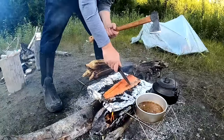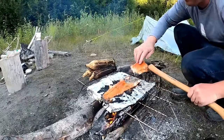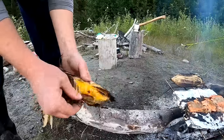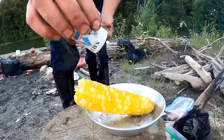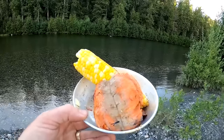Fresh Alaskan salmon is one of those fish that's hard to screw up. Hands down, my favorite recipe is melted butter and brown sugar smothered all over a fillet and grilled. Oh, it's so good. There you go, a slab of fresh grilled salmon and corn on the cob, man.